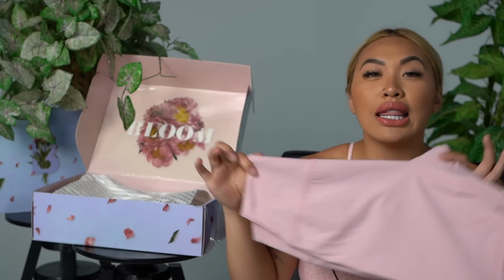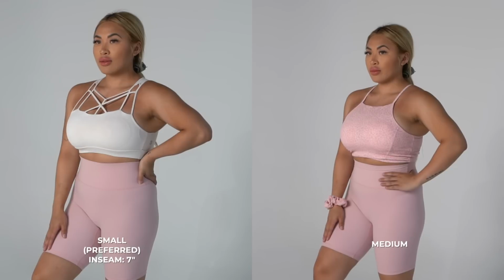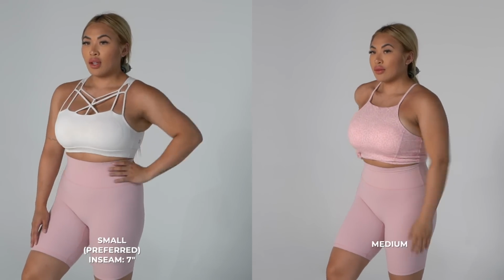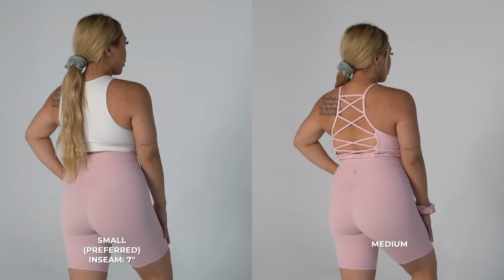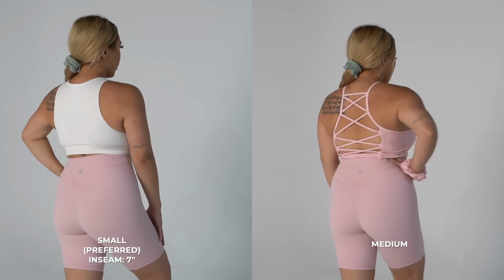I am trying on the small versus the medium for you guys in this clip. You can tell that with the small, they were more fitted throughout my leg. I wasn't having as much camel toe happening. However, at the waistband, it was definitely rolling a little bit, and you can tell that it's a little bit tighter. Whereas with the mediums, you can tell that I have a little bit of extra fabric happening around the crotch. It is a lot more comfortable around my waist.